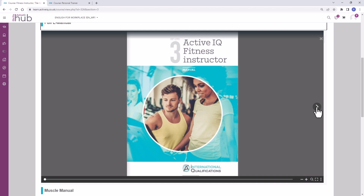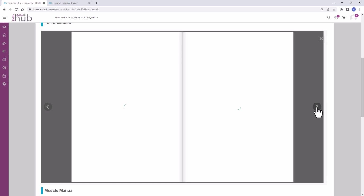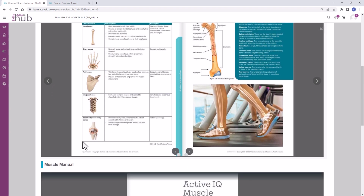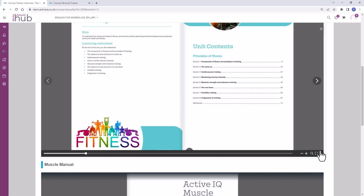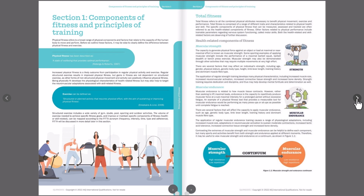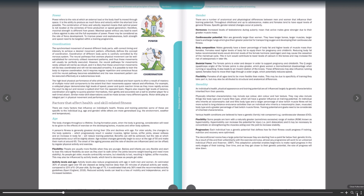So as we can see here, this is our full manual for the whole of the program. So it's quite a large manual, but it can be accessed from this particular area of the platform. And again, same concepts as before in terms of what we've just seen. Page turner, the student can jump to various sections of that manual. They can also jump into, for example, a full screen mode, which might be a bit easier. They can zoom in and out as well, various areas. So that's generally how our resources work and consistently throughout the programs.